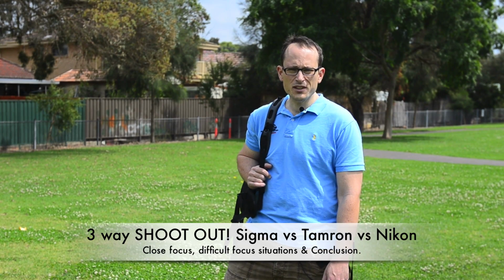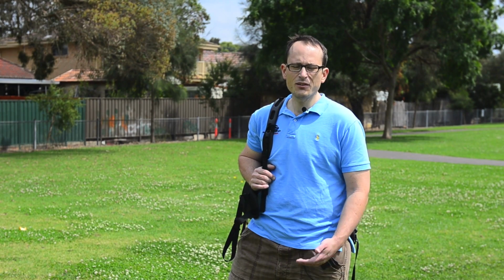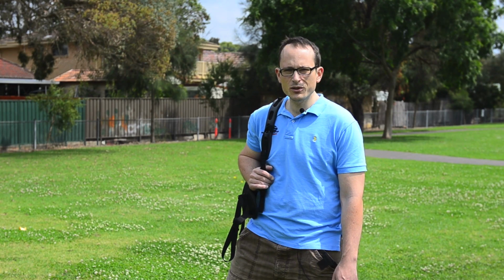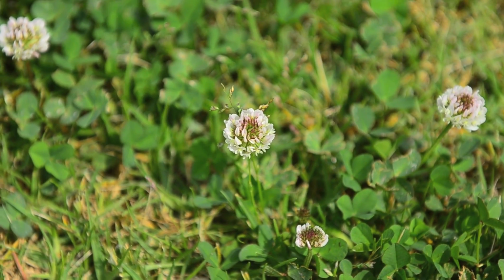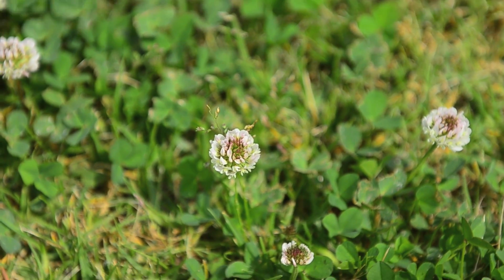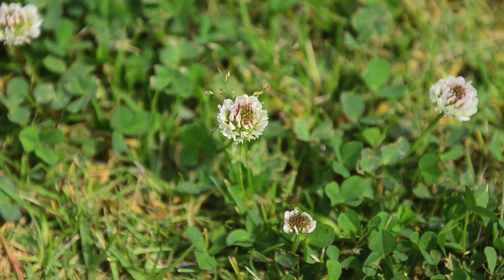And then I'll finish with a summary telling you what I think of the 3 lenses, having lived with them all for a couple of weeks now and used them extensively. So let's have a look at the close-up work. To do this, I'm just going to handhold and focus in on that little flower in the middle and show you how close a shot I can get with each of the lenses.